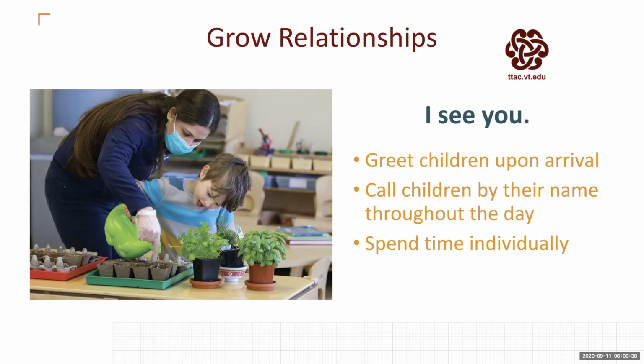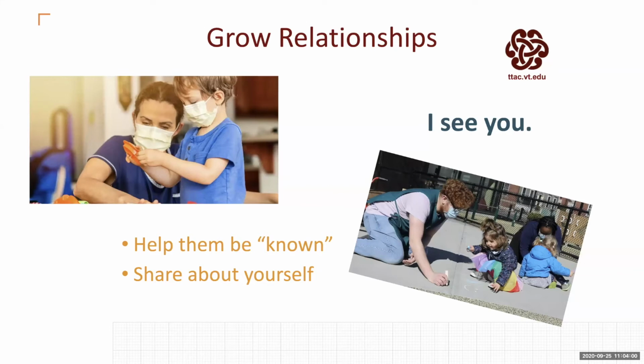Using students' names as you're interacting with them throughout the day tells them not only that you know them, but that you see them as an individual student, that you recognize them, that you honor who they are. Another way to tell them that same message is to spend time with them individually, to find opportunities to connect to their interests or to share time in their activities. By posting students' work around the room, by embracing their individuality and recognizing their efforts, you are helping students to be known, to help them understand their strengths.